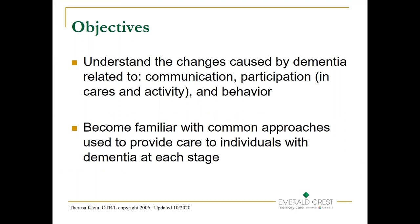But here we go. Our objectives for the hour and a half here are really to help those of you that are caring for somebody with dementia in your own home or wherever that may be to better understand the challenges that arise when somebody has dementia in things like communication, participation in activity and cares, and those behaviors that we'll encounter because of their challenges with communication. That's what we'll talk about throughout the presentation here.